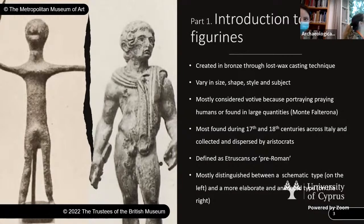So, the figurines are all created through the lost wax casting technique, and they can vary pretty much in size, shape, style, and subject, but usually they are considered votive because they portray praying humans and they're found in large quantities in what are considered to be deposits. For example, I think around 200 of them were found in Monte Falterona.